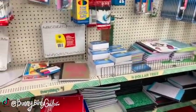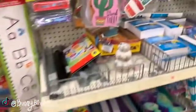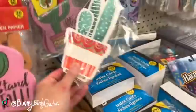This is the store I found the Happy Planner stickers in, the $20 Happy Planner stickers. So cute, so cute. Stand tall. Look at the cactus.